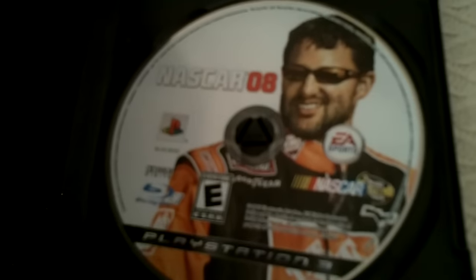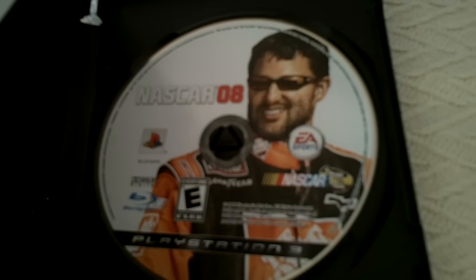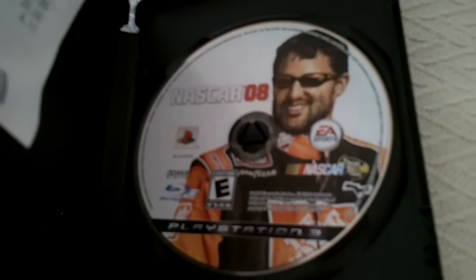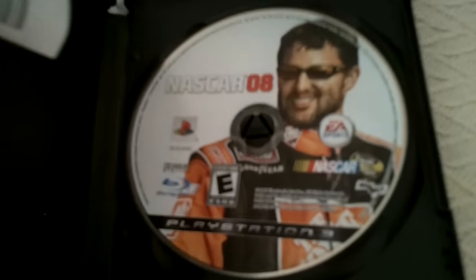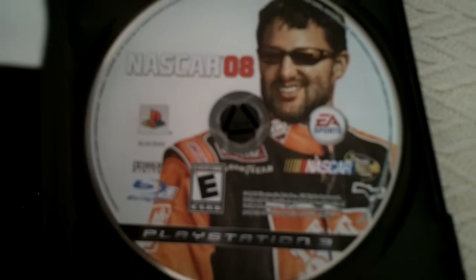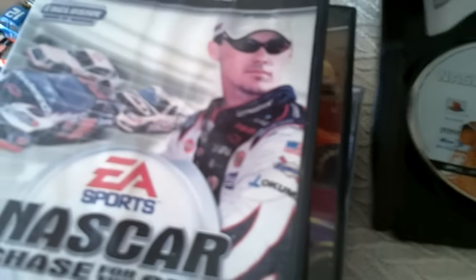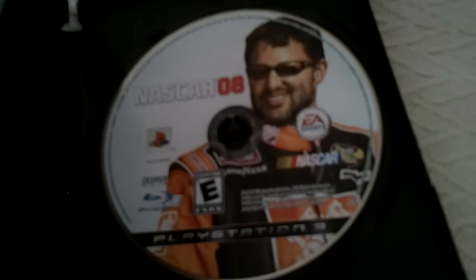Now, this may look like Battlefield 1943, but it is actually NASCAR 08. And this is an okay game, I guess. I think I should have gone with NASCAR 09. 2007 was like my favorite NASCAR season, so I was like, this should be better. But it's basically like Chase for the Cup, just updated. It has better crash physics, like you can do a blowover pretty easy, and the barrel roll physics are a lot better than this, but still, NASCAR 2003 is like awesome.